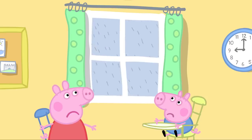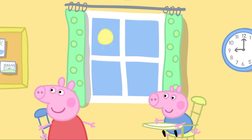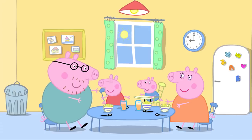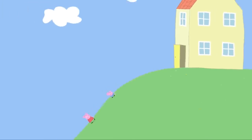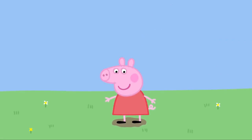It is raining today, so Peppa and George cannot play outside. Daddy, it stopped raining. Can we go out to play? All right. Run along, you two. Peppa loves jumping in muddy puddles. I love muddy puddles.